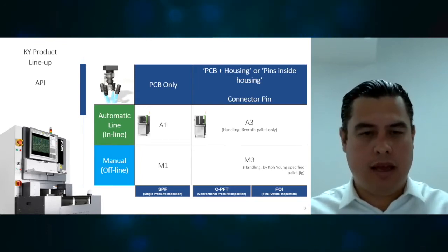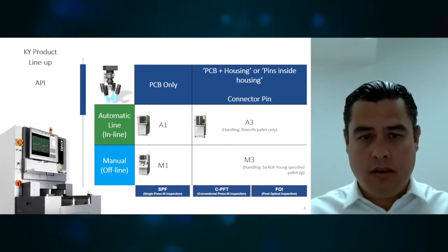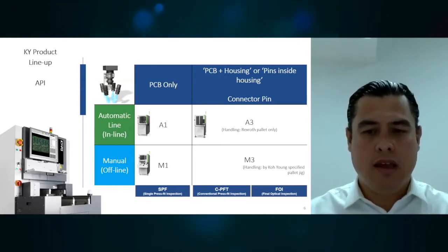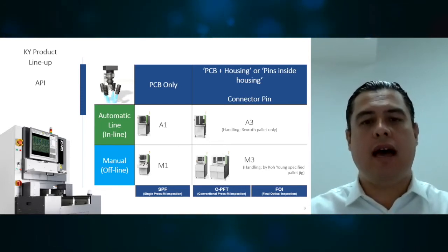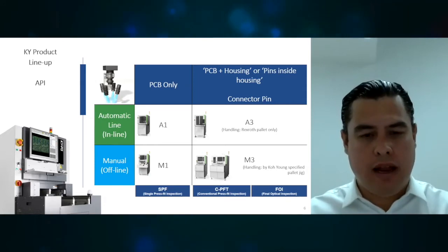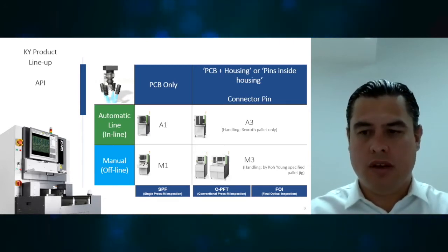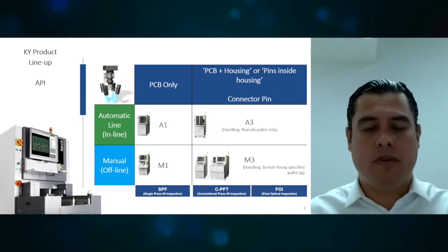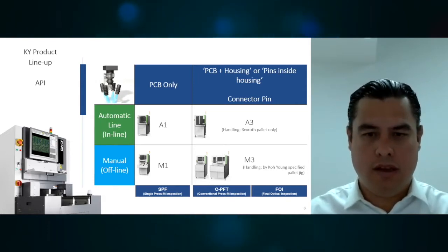pallet handling. In the manual feed, in the manual handling, we have the M1 machine where you can manually load a PCB with terminals, connectors, or pins. Or we have the M3 machines, which is for final assembly, and we create a pallet jig with the capability to allocate a final assembly and to manually load this assembly for the inspection. So as you can see, there's a lot of versatility in a single platform. We have up to 4 different models where we can cover most of the manufacturing environments in the industry.